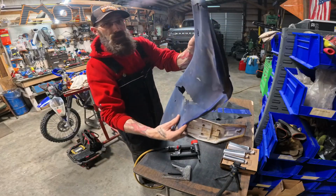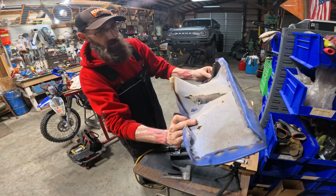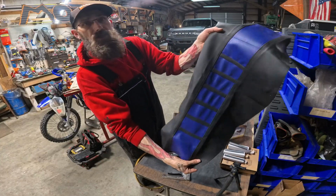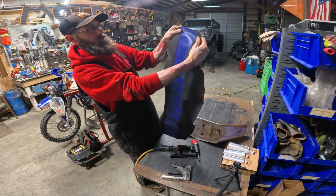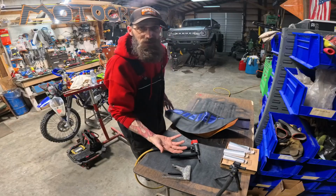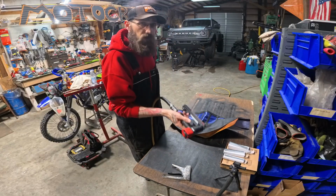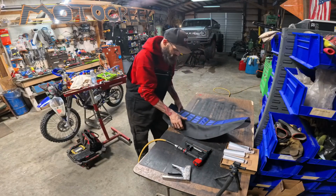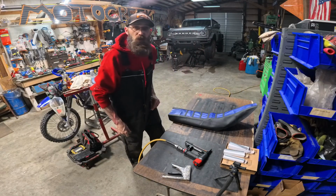Here's the old guy. He has seen some better days. I'm going to get rid of that. Here's the new one. I kind of had it on; I had some fitting earlier. I tried to staple it and it didn't work, and that's what led me to getting a new rig. So with that, we're going to go ahead and put this bad boy together.